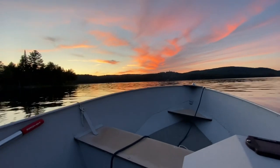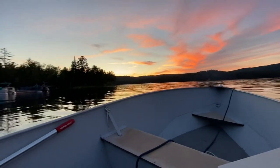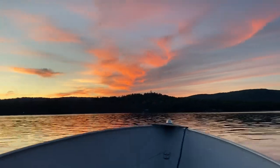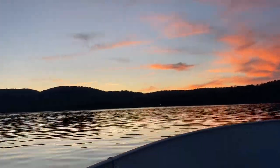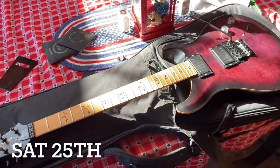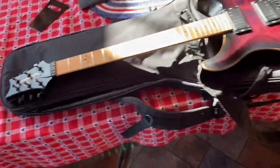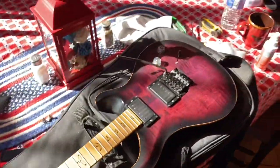Doesn't get better than that view for a nice ride down the lake. The first clip in this video was me working on the guitar. We never got around to finishing it, so finishing up a string change and getting the fretboard oiled up. We got some fun stuff going on next weekend, but today is going to be a really good day. We've got a vintage snowmobile show later that we're going to film and have some fun.